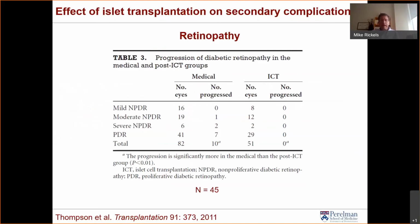Similarly, for retinopathy, many of these individuals had established diabetic retinopathy at the time of enrollment into their medical therapy, and ultimately those who crossed over to receive islet cell transplantation, such that not all 90 eyes were available for assessment for progression due to such advanced disease affecting 8 of the eyes. But you could see that under medical therapy, during which time 82 eyes were monitored, retinopathy progressed in 10 eyes, while subsequent to islet cell transplantation, there were 51 eyes that could be monitored, and retinopathy progressed in none of them.